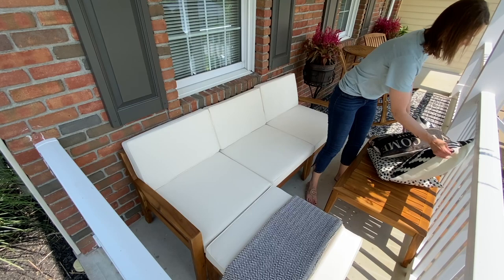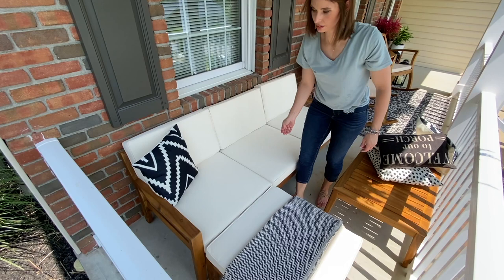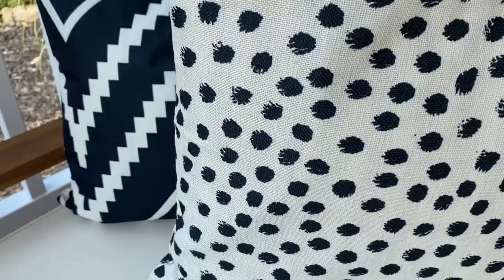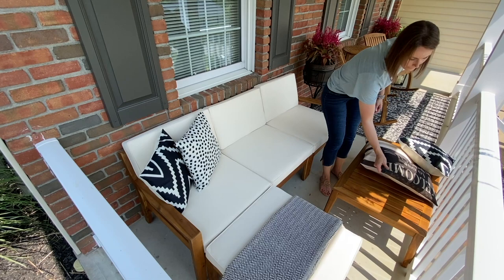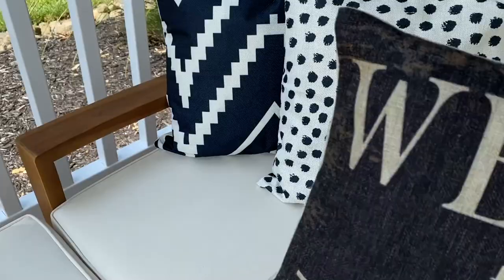So I'm adding this blanket that I also picked up from Amazon, and all the pillow covers, of course, are from Amazon, as well as the pillow inserts that are for outdoor use. So again, I'm just using different patterns just to really make it a more designer look.